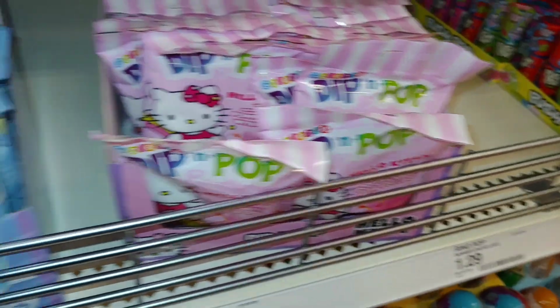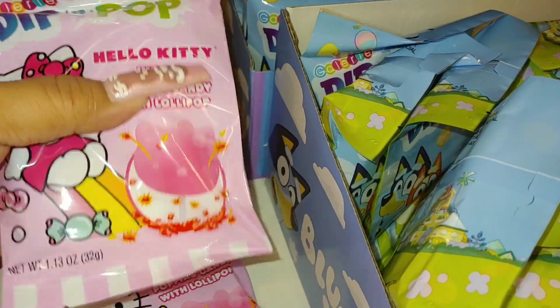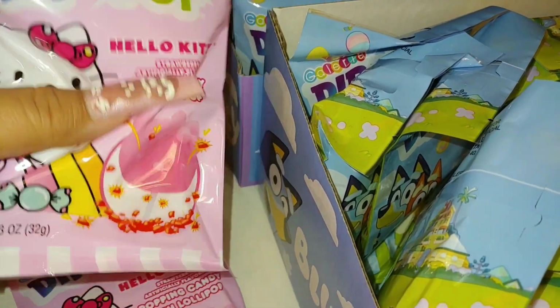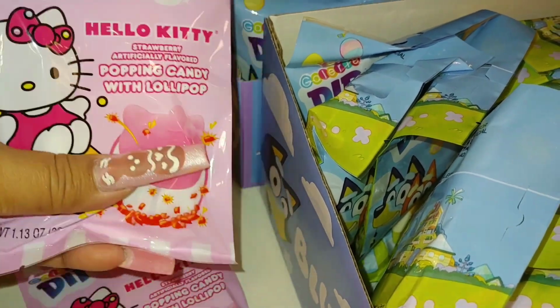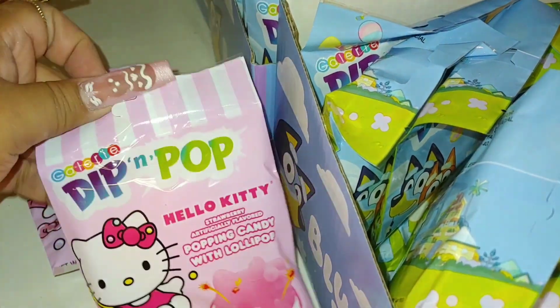Make sure they're not broken when I feel it through the packaging. Little ASMR for y'all today. But when I go through the candy, it is an ASMR, so. It's broken. I don't want it. We don't do cracked lollipops. Right, Kristen?